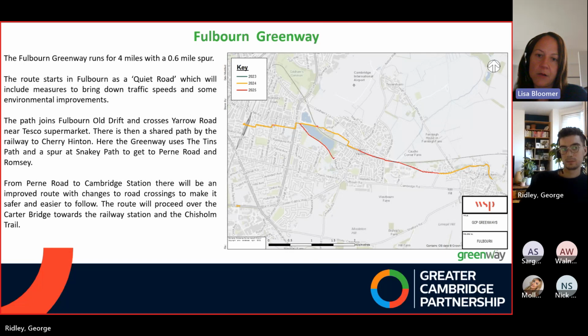Then there's currently quite a narrow path between Yarrow Road and Cherry Hinton High Street, which we would look to improve. And then the Greenway uses the Tins Path and crosses over the Tins Path Bridge. And that's where the spur along Snaky Path alongside Cherry Hinton Brook runs off, as you can see on the map. And then the route winds its way through the residential roads, including Pern Road, through to and across the Carter Bridge, and finishes at Devonshire Road, the other side of Carter Bridge.